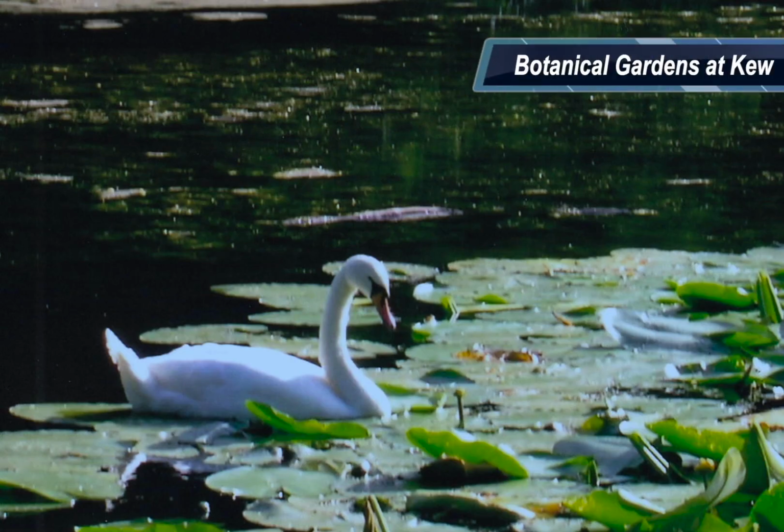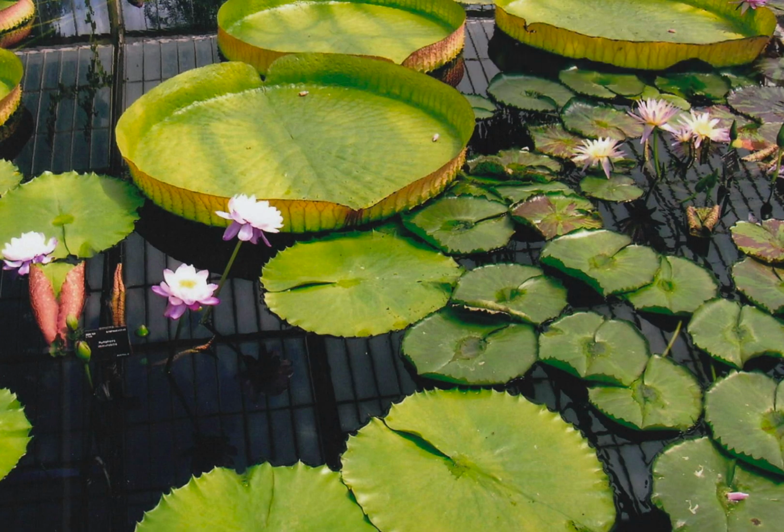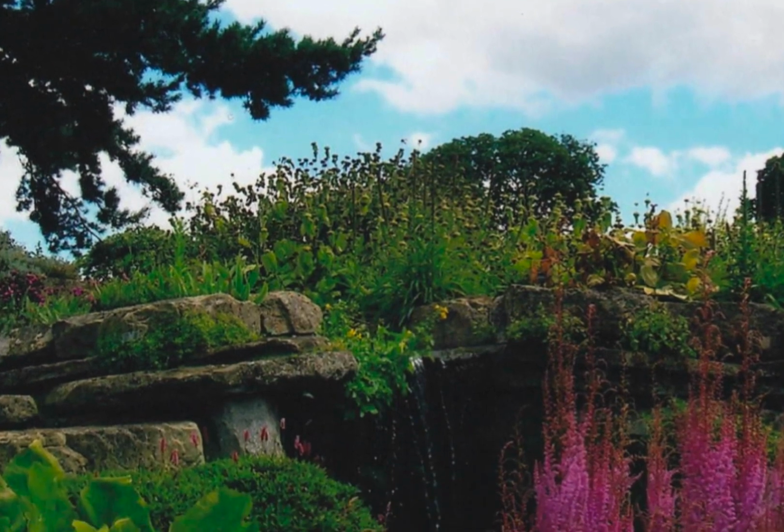Among the many gardens at the Royal Botanical Gardens at Kew in London are the Victorian glasshouses, the water gardens, the Mediterranean gardens, and the Broadwalk borders.